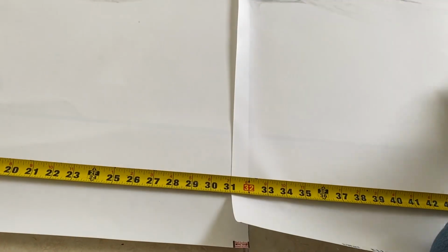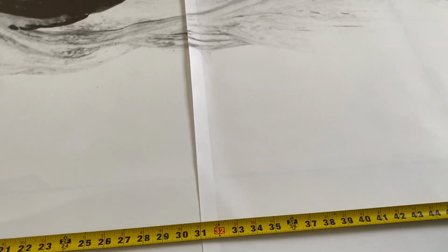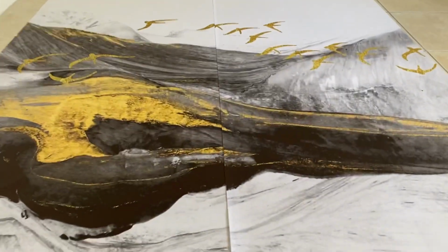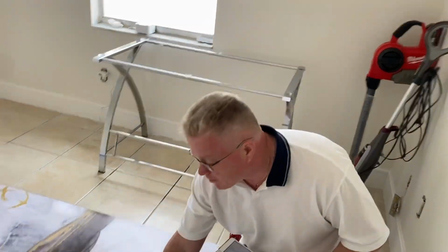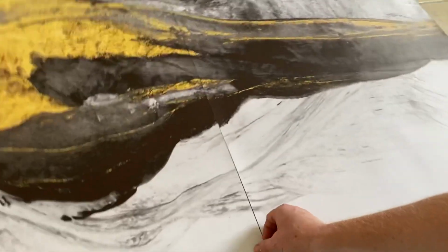It's made to overlap. Why? Don't ask me. Now let's move it out and show you that if you were to butt the joints together, look what you would get. The panel wouldn't match up.